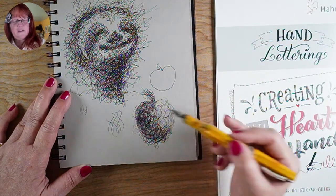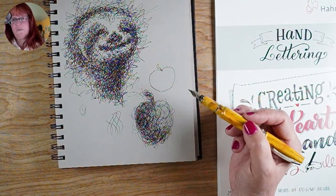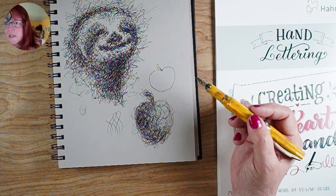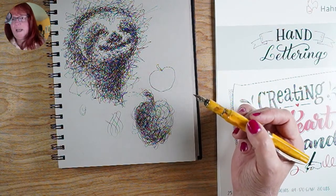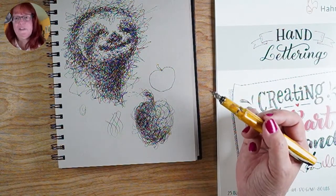And it starts looking much more realistic than this ever will. It's just really, really simple. Is there any particular pen best? It doesn't really matter. You can do this in a pencil. You don't even have to do it in a pen.